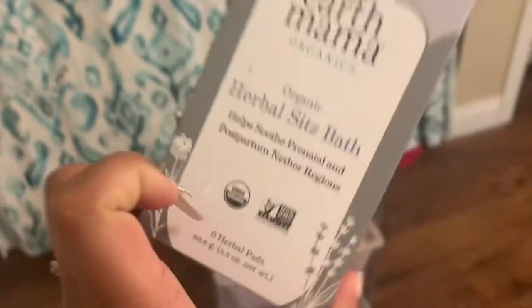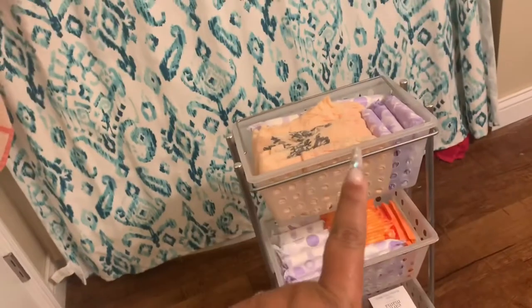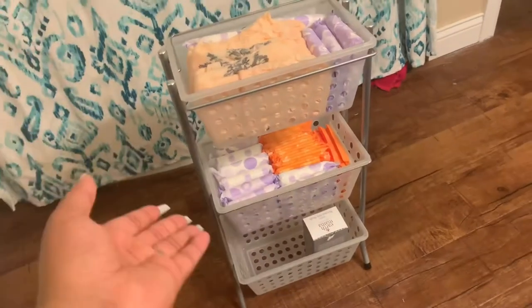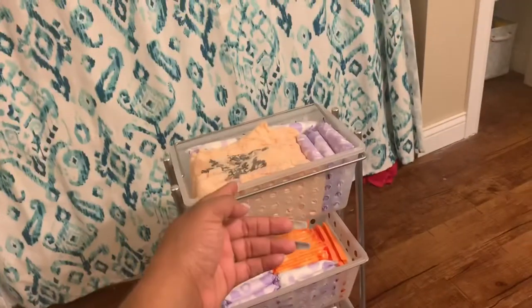And then I have a box of the Earth Mama Herbal Sitz Bath. So I do have the Earth Mama Perineal Spray, and when I come home from the hospital, I will put that in there. I also know the hospital gives you the Dermaplast and the Tucks pads. I plan on buying them, but since they're going to give them to you already, I might as well just save my money. And so yeah, those things will probably get moved to this row, and then this row will get moved down since there's some pads up here already.